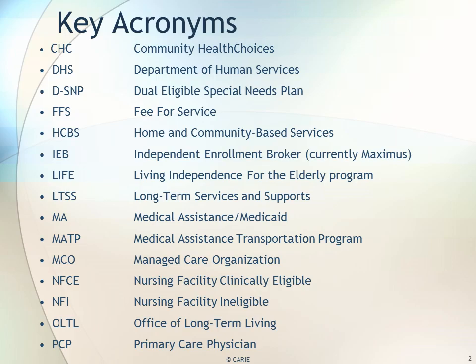This slide we include in all of our presentation slide decks because our world is full of acronyms. So you may come to a slide later on and need to know what a particular acronym is, and you can go back to this slide to reference to be sure you know what it is we're referencing.